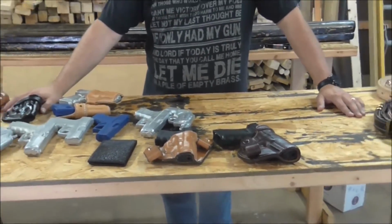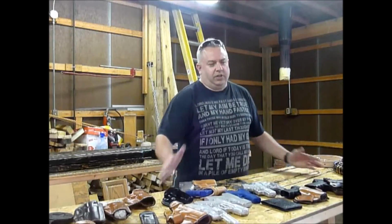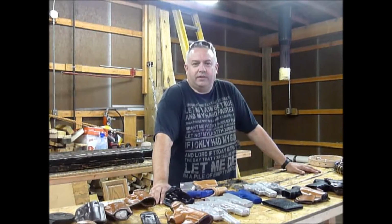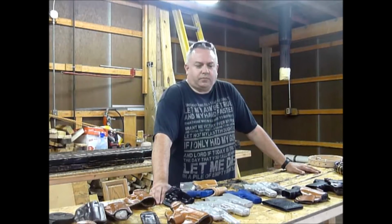Whenever you talk about gun gear, gun leather, or everyday carry gear, you're basically brought down to two choices, Kydex or leather. Both are great choices depending on what you're going to use them for. They each have their pros and cons. Kydex is very lightweight, very durable, waterproof, and for certain applications it's really the best choice.